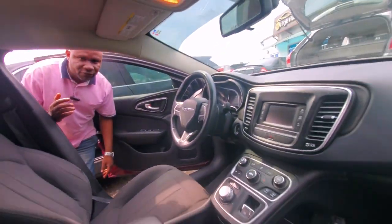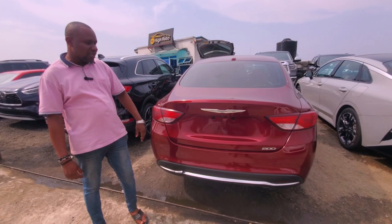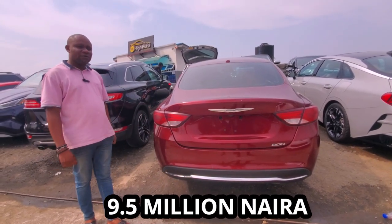Let's take a look at the back view. You can take a look at the back view. Like we said, Chrysler 200, 2015 model, and this goes for 9.5 million.